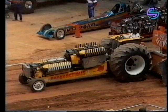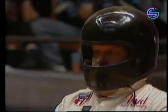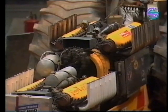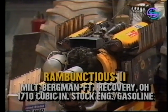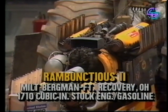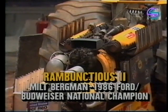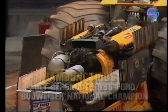Hooking up right now is Milt Bergman from Fort Recovery, Ohio in Rambunctious 2 with a pair of Allison aircraft engines to get this one down the track, Mike. They're stock 1,710 cubic inch Allisons. Milt has a pair of tractors with a pair of Allisons on them. Now, there's 24 exhausts. It's a V12, 2 intakes, 2 exhaust valves per cylinder. Motors were designed in the 30s. They were the winning force in World War II in the airplanes over there, overseas when they fought.